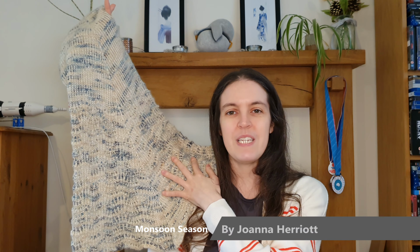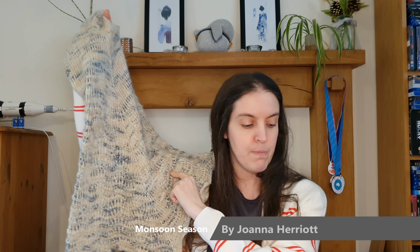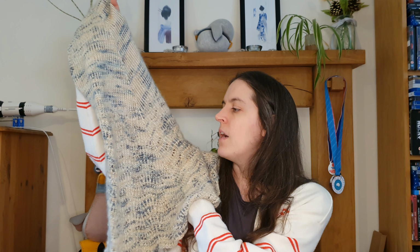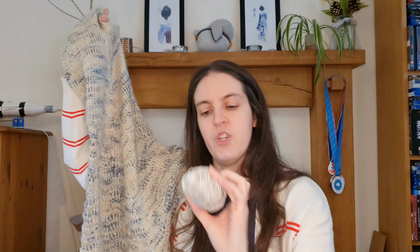Finished object number 2, which I am super happy about and I'm probably wearing at this moment in time as you see this video, is my Monsoon Season Cowl by Joanna Herriot of Twinset and Pearl. The yarn is by Fruitful Fusion and it's in her Monsoon colourway, and it's using both the merino, superwash merino and silk. That's one of them. That's this one here. Superwash merino and silk. Beautiful. I love the sheen on that actually.